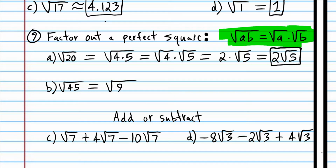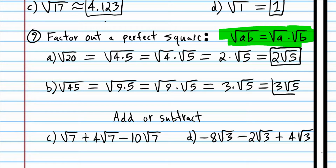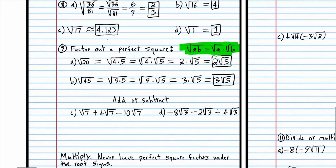So that's root 9 times 5. I'm going to break it up into root 9 times root 5. Root 9 is just 3. And of course, we don't really need the dot, so we just get rid of that dot, and we have 3 root 5. So if you got that answer, good job.